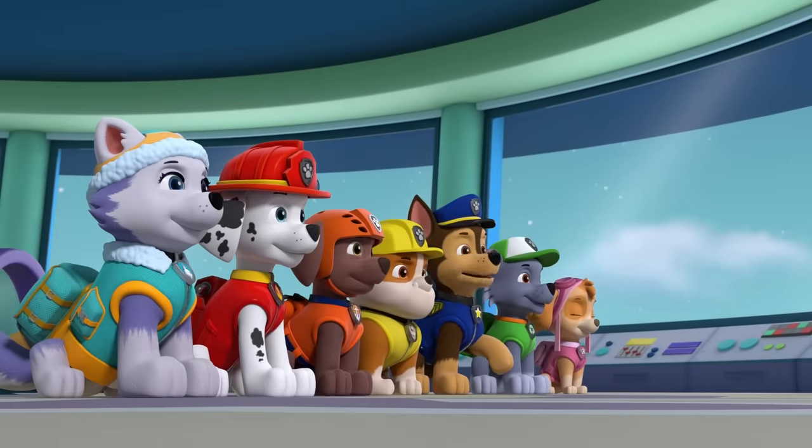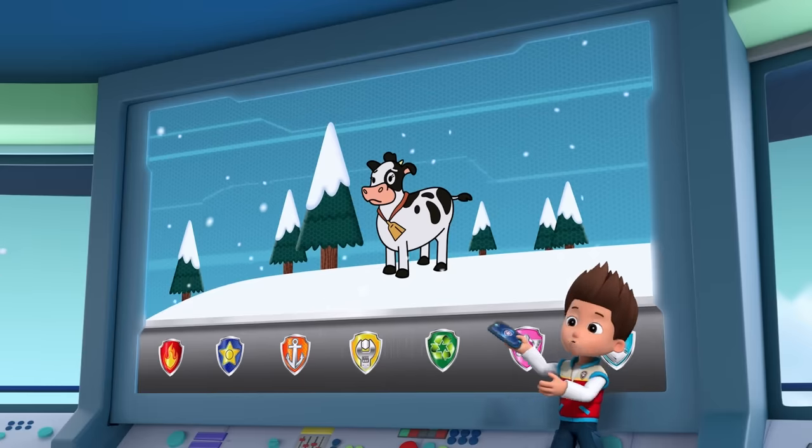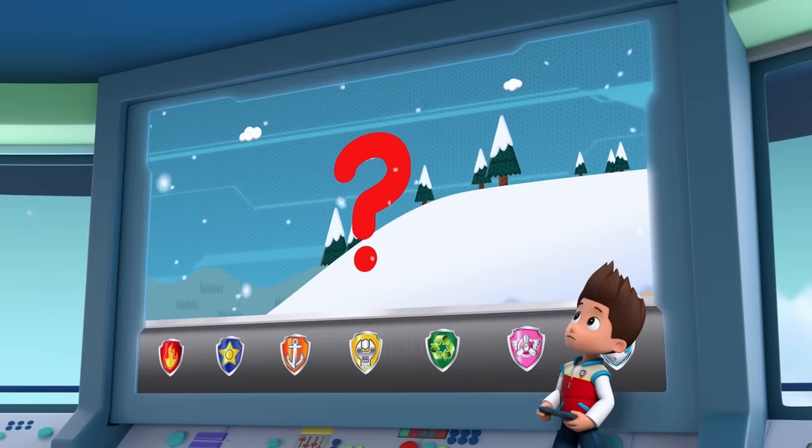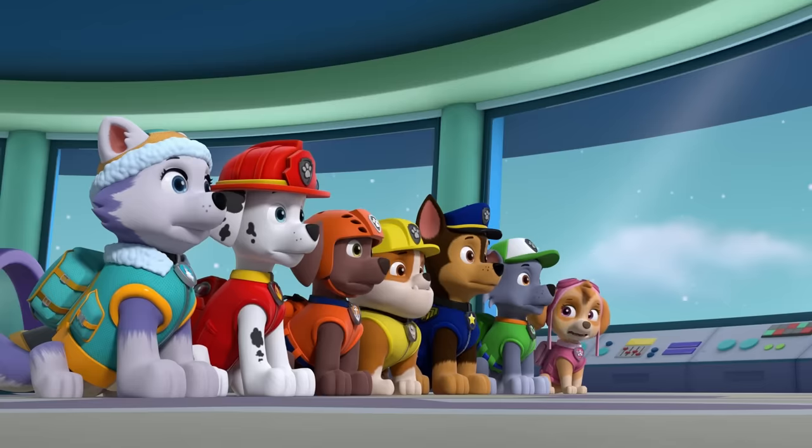Paw Patrol ready for action, Ryder, sir! Somehow, Farmer Al's cow Bettina wound up on Jake's mountain. We need to get her down before the blizzard gets worse. Oh no, that's not good.